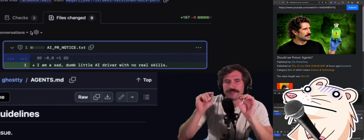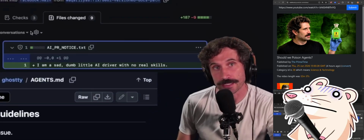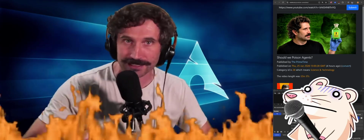I think the argument just really comes down to this right here. This little image, this little phrase: I'm a sad, dumb little AI driver with no real skills. I laugh at that. But people look at it and they say, this, my friends, this is what gatekeeping looks like. And for whatever reason, for the last 10 to 15 years in our industry, there's been this holy quest to destroy anything that looks like gatekeeping, okay? Any form of standard, anyone saying, hey, we shouldn't do this or you shouldn't do that, is called gatekeeping. We must burn the witches at the stake. And so this particular thing just sparks that.